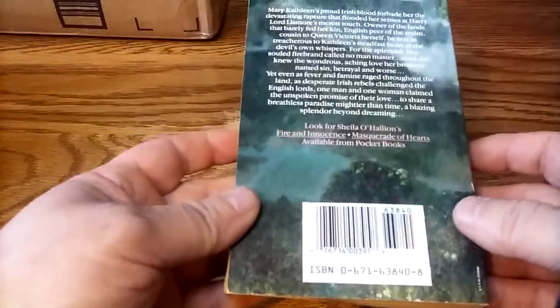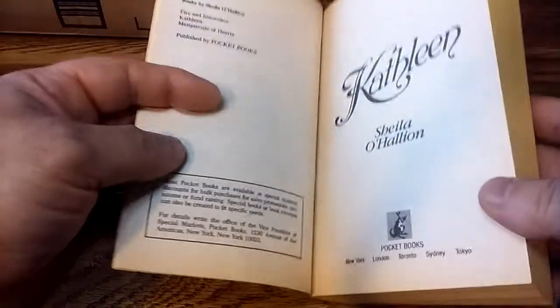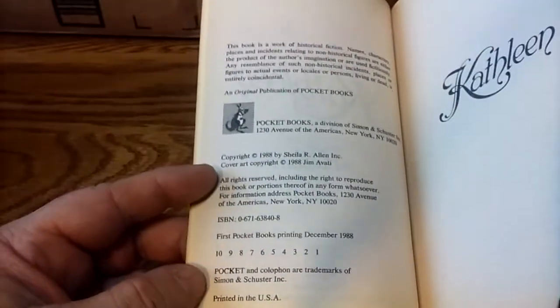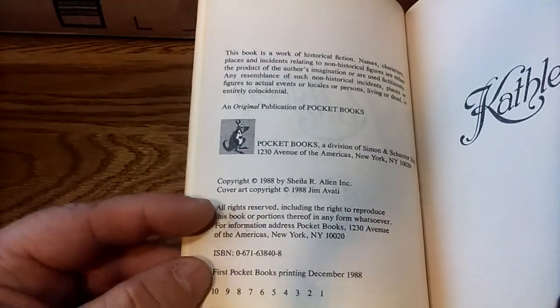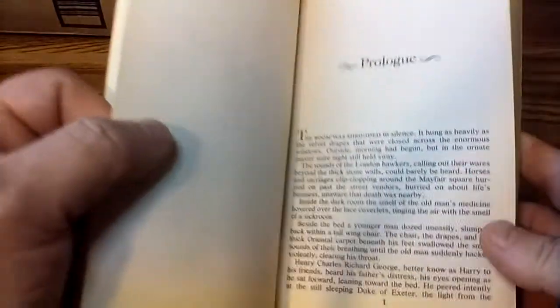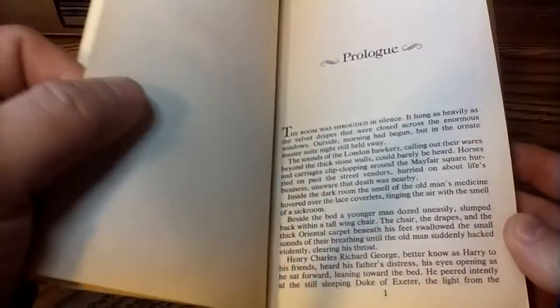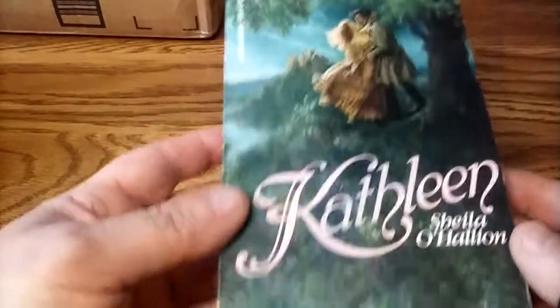And it has a barcode on the back, so my guess is around 1982. Let's take a look. Oh no, 1988. Interesting. And there's the credit for the cover art, Jim Avati. Kathleen. Interesting. All right, let's see what else we got.